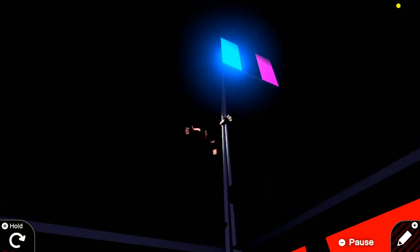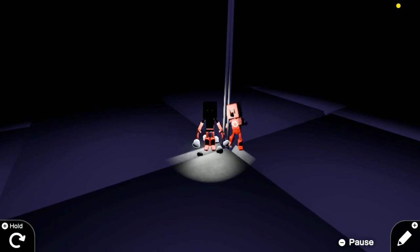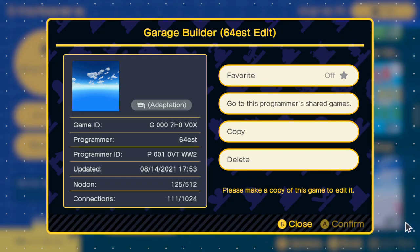So you may be familiar with Minecraft, and that's the closest thing I can compare this to. Multiple people have done things like this, where you can create games within the game. This is Garage Builder by 64EST. He said he's edited it, though, so I think he took it from somebody else and then made some adjustments. And you can do the same too. If you ever copy somebody's game, you can always adjust it. Just make sure you give credit to the original creator. So let me show you how cool this game is.